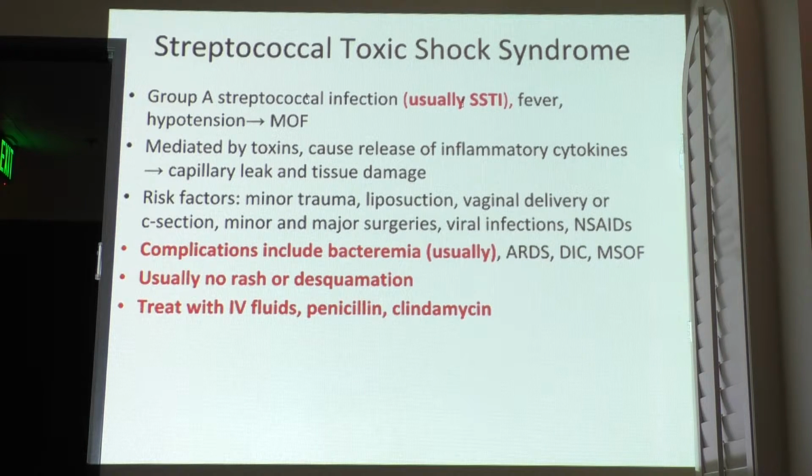So the streptococcal toxic shock syndrome. Usually the patients give you a history of a group A strep, usually a skin and soft tissue infection. The patient's presenting with fever, hypotension. And remember, it's not mediated by the bacteria itself, it's mediated by toxins that cause massive release of inflammatory cytokines, capillary leaks and tissue damage. These patients, you need to treat with IV fluids, immediate penicillin and clindamycin, because clindamycin binds to the toxin, and that's the right answer for your boards, both penicillin and clindamycin. And typically it's associated with a prior skin or soft tissue infection.